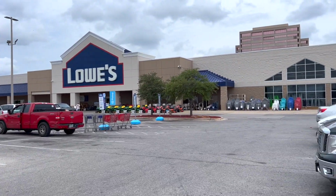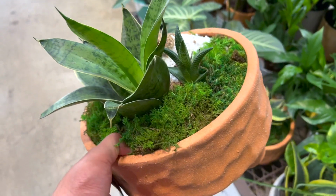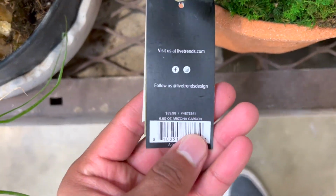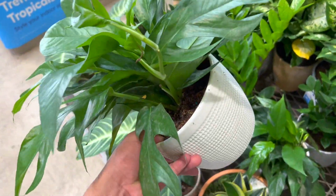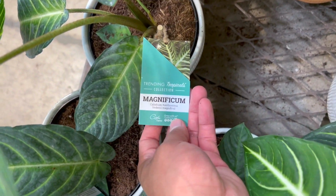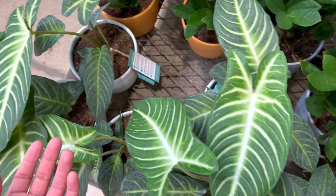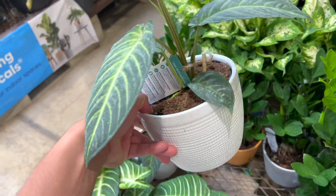Alrighty, we're at Lowe's. Okay, so this is a really cool snake plant. It's supposed to be 3 plants, but one of them died, for 40. We got some Baltic blues for 20. Pretty. ZZs for 15. It's really cool. Caladiums. Caladiums, right? That's what you say. Magnificum. Looks really good. Look at that.